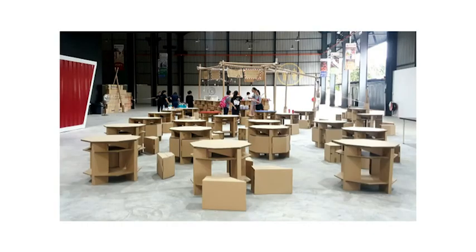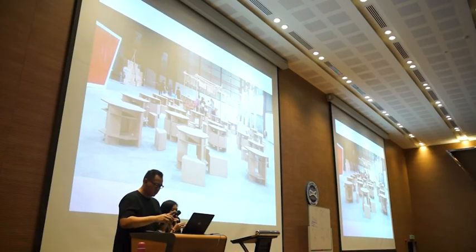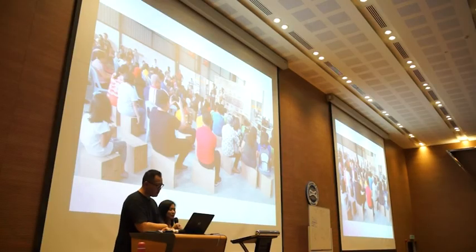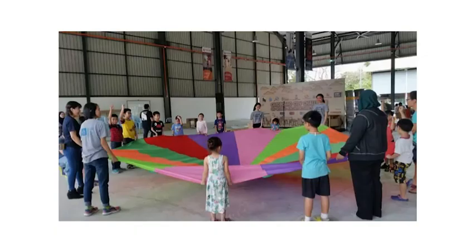Outside of the black box, the cardboard city, we tried to make the event more complete. We provided an F&B area by inserting our cardboard furniture there. And this is during the launching of World Architecture Day. These are the public on the actual day.